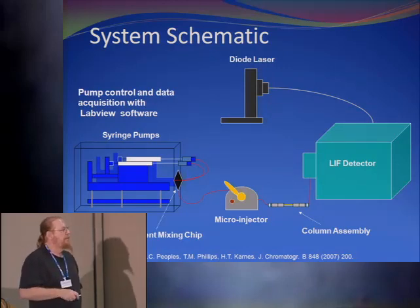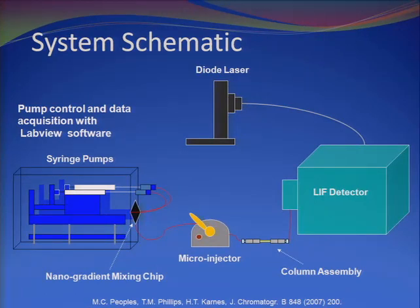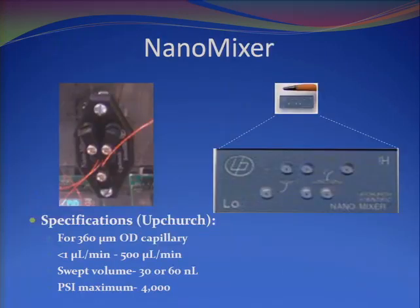So this is the system that we built to do this chemistry that we're talking about. We had a commercial laser-induced fluorescence detector. This is a ZETALIF from Picometrics. It was sourced by a diode laser connected with a fiber optic. This is our capillary column here. We had a micro injector, and we did use one microchip in this system, which is a micro or nano mixing chip that we use to mix the solvents coming out of two syringe pumps. And of course, the system was controlled. The program for control and acquisition was written in LabVIEW. So that's basically the system.